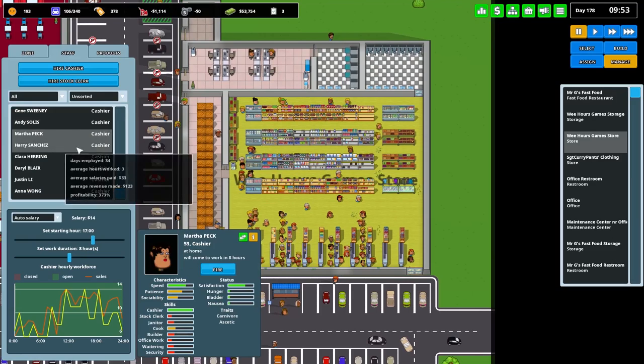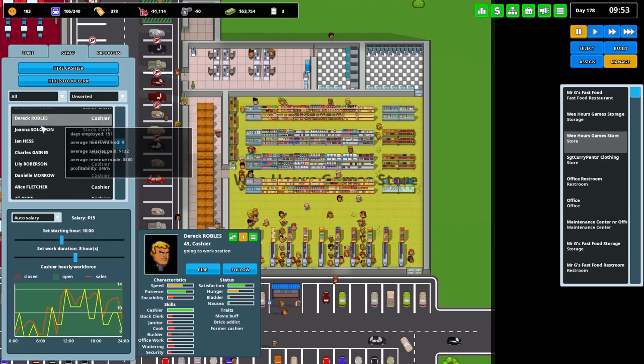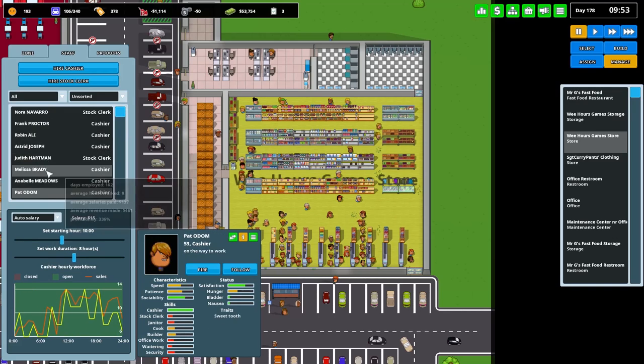Cashier on the way to work. Cashier, cashier, cashier. Yes, you're all cashiers. This is a good sign. It's a good thing. Okay, I think all their stuff looks fine. Yeah, it all looks fine at the minute. Maybe it's just incredibly, incredibly busy.